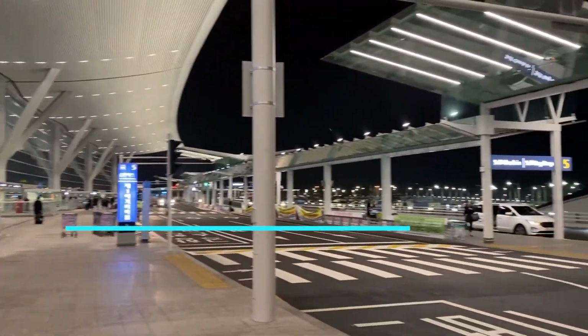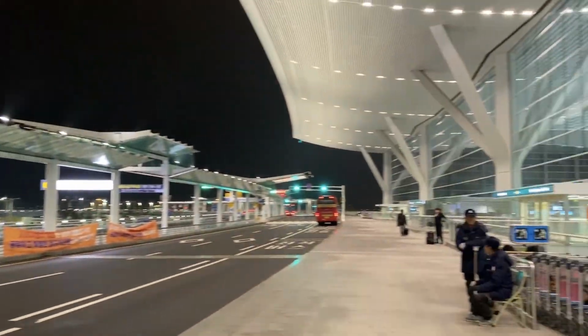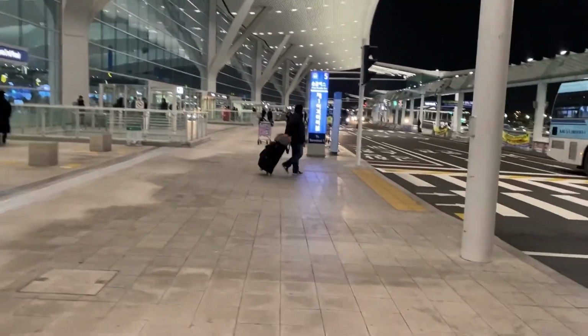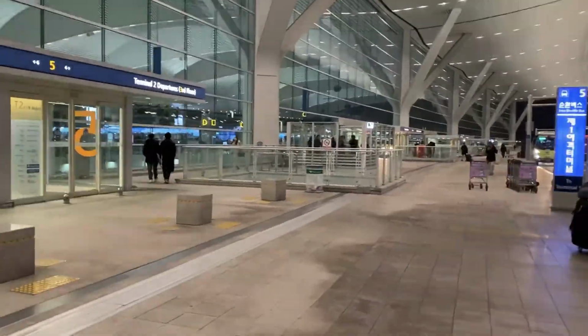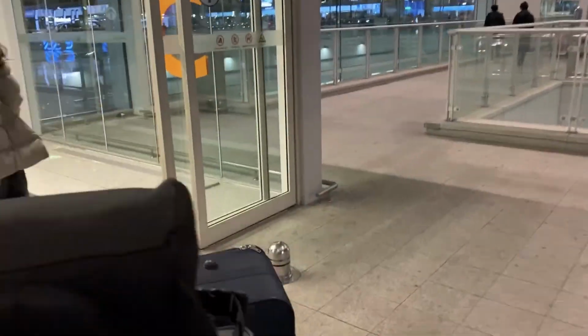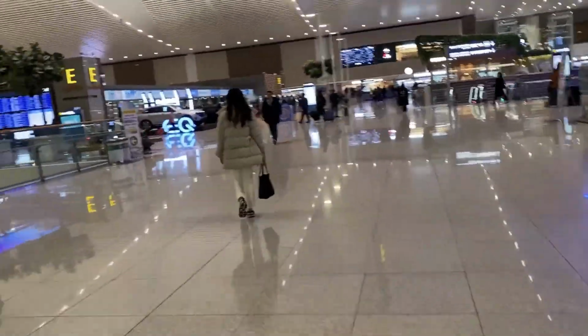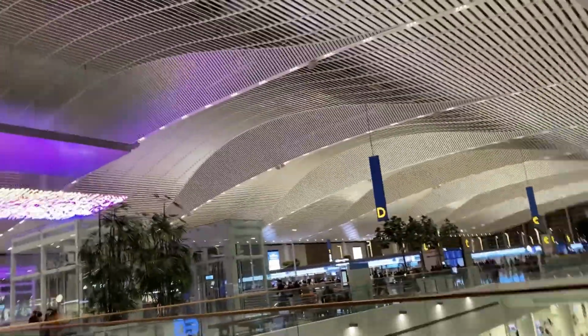Good morning, Seoul, South Korea. I'm flying back to my home in Pennsylvania today. I left early in the morning and came to the airport. I used public transportation, which was really easy, very convenient. Usually I always take taxis and all that stuff if I'm in a different country, but Seoul was very special. People told me that buses are very good, and yes, they were.